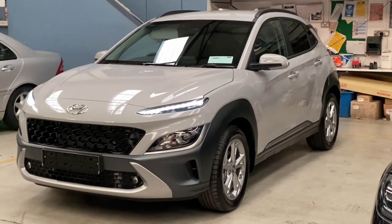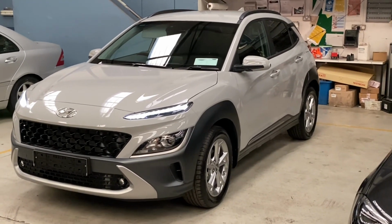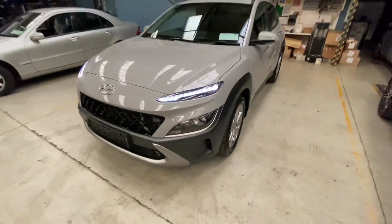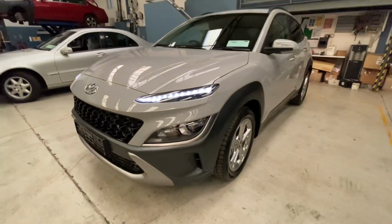So it's a really solid kind of color. It is a metallic finish, but it's quite a light kind of gray color, with a solid sort of effect. So if you look at it closely, some colors you get a kind of pearly effect from them. This one is a much more solid color.